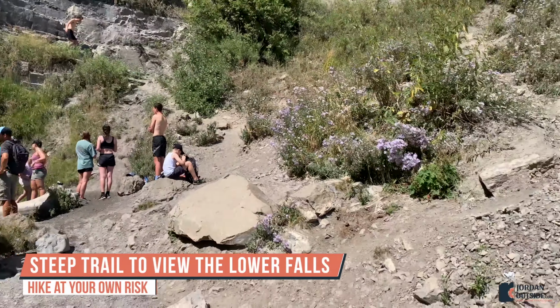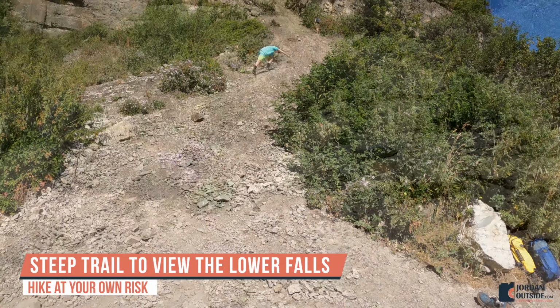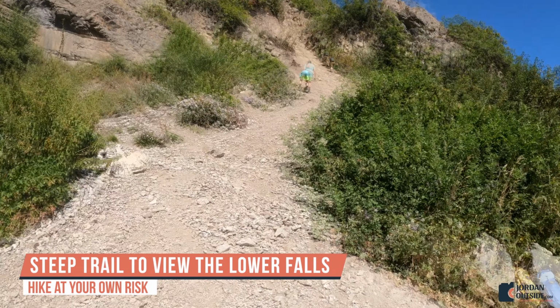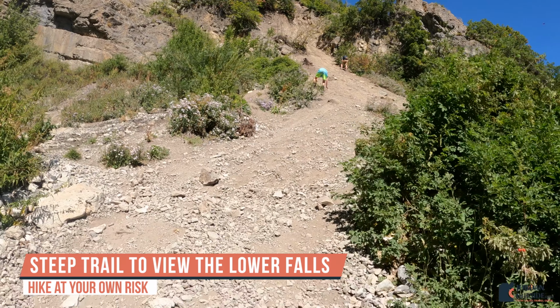If you want to explore above the lower falls area, there's a super steep trail that you can take. You're definitely hiking this at your own risk, and this is what this trail looks like.